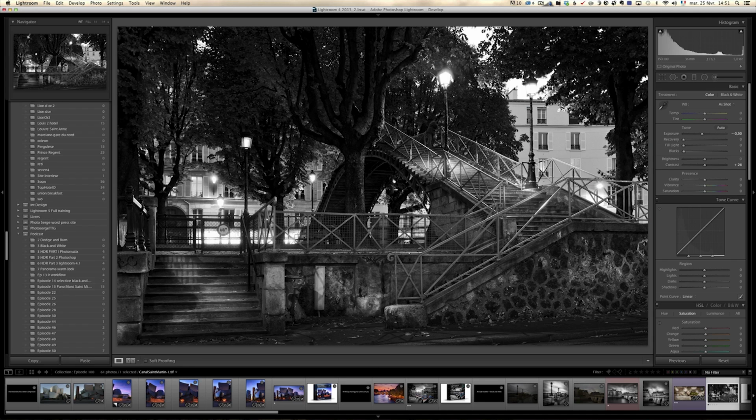One last example. This was a very boring sky. I mean, there was nothing in the sky. And I love these stairs. They're very ancient. And I actually showed this retouching in one of my podcasts. If you check on my YouTube channel, you have the color version of it. But that's the black and white.